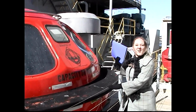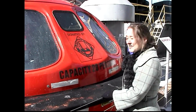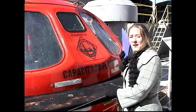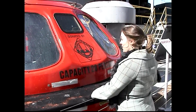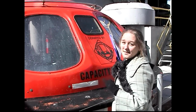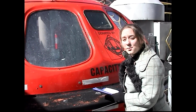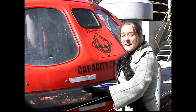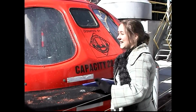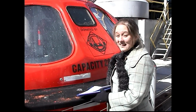This really awesome looking thing is an escape capsule. It's in some ways the lifeline of the offshore rig. If there's any kind of disaster on the rig, up to 28 men can fit inside this thing. It's got a two-way radio, emergency supplies, and it has a motor that will take it safely away from the rig so that if there's any kind of collapse or explosion, at least 28 men are safe.